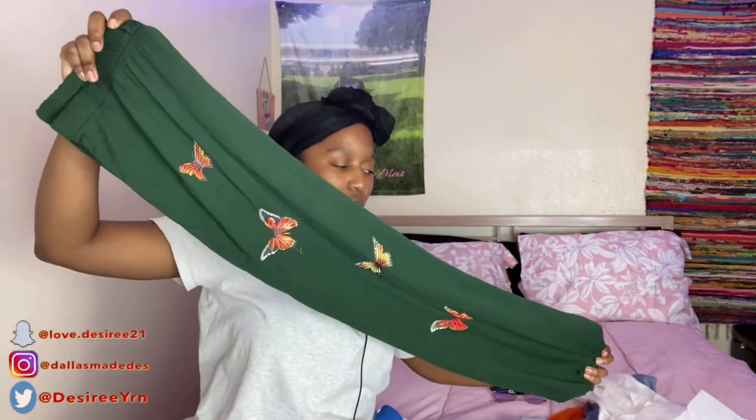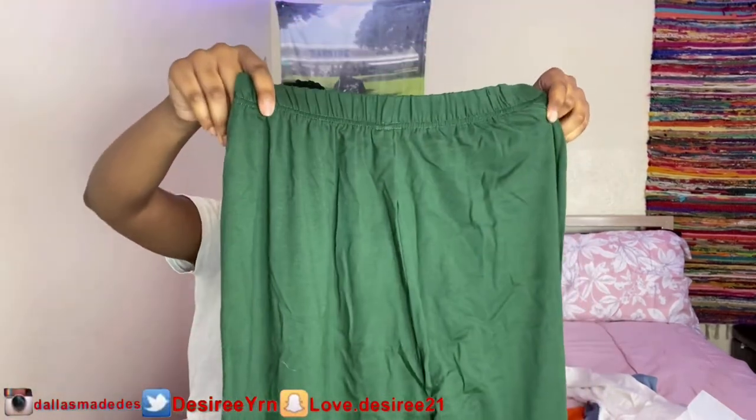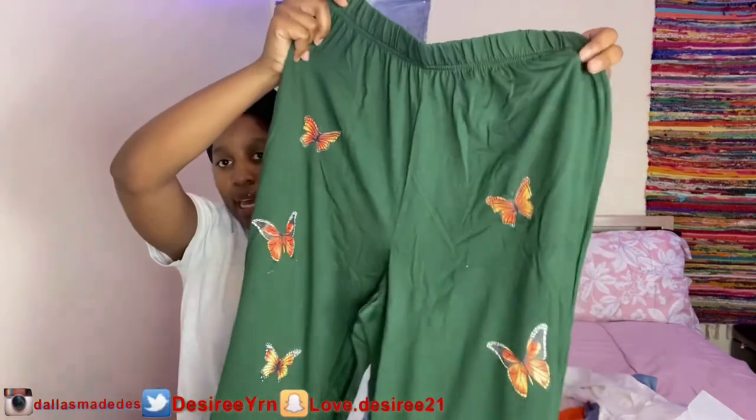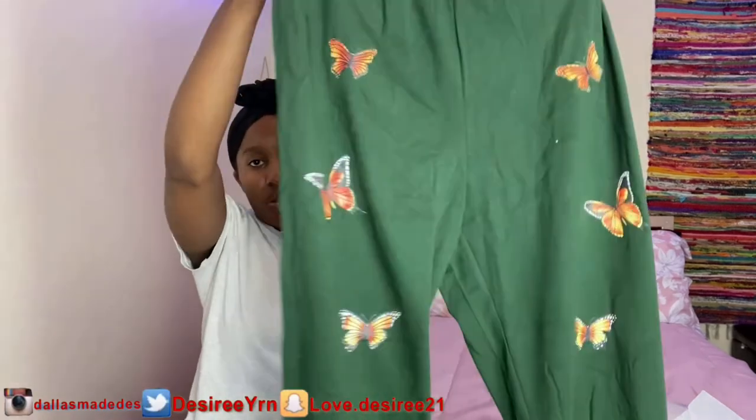They're super long, super, super long. I'm short, so we're gonna see. These are super long. Oh my gosh. Oh, that's the back, but all the butterflies are heat pressed on here. But they are cute, still cute. Not the material I was hoping. Thinner than what I thought. Read the description, ladies. 95% polyester, 5% spandex. Okay, so, can't be mad. I didn't read the description, but now I'm going to play some music and try everything on. And then after that, I'm going to tell you, did I like it or not?